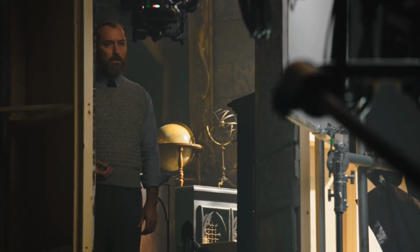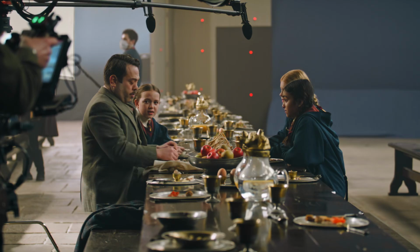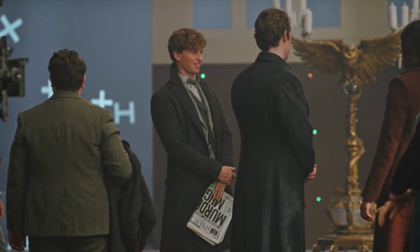Hogwarts is a place that Dumbledore feels most at home. It's his sanctuary from the world. For a few of the characters, it's the first time they've ever been to Hogwarts, and for a few others, it's a return to their old school.